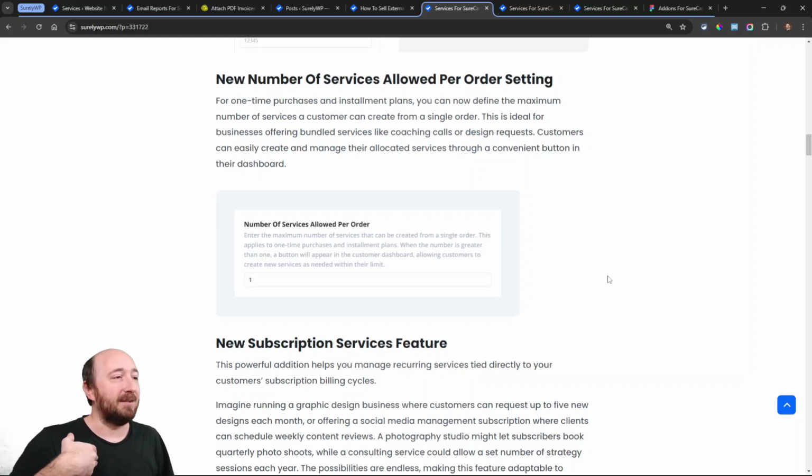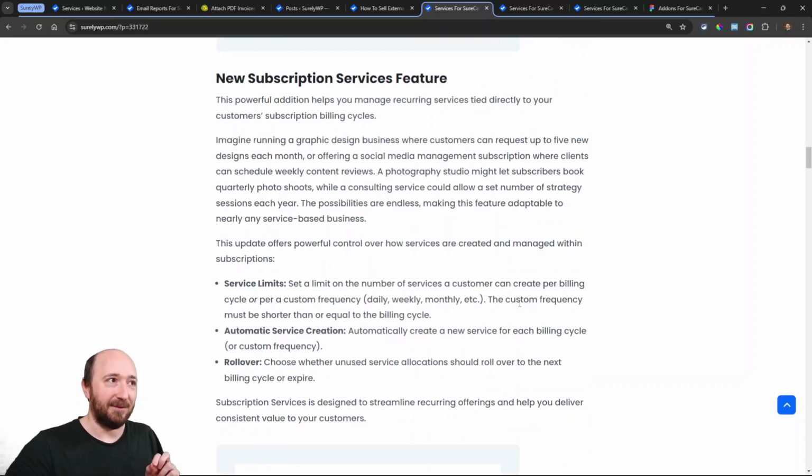Like, I want to sell 5 or 10 services of graphic design or consulting, or I don't know, use your imagination. Now you can sell multiple, and then we'll talk about how that works. So next though, I want to talk about subscriptions. So you can sell service subscriptions now. You're going to use SureCart's subscription features for this.